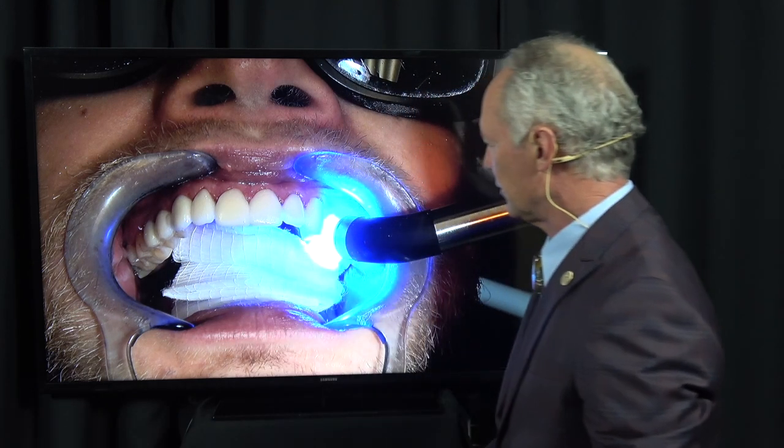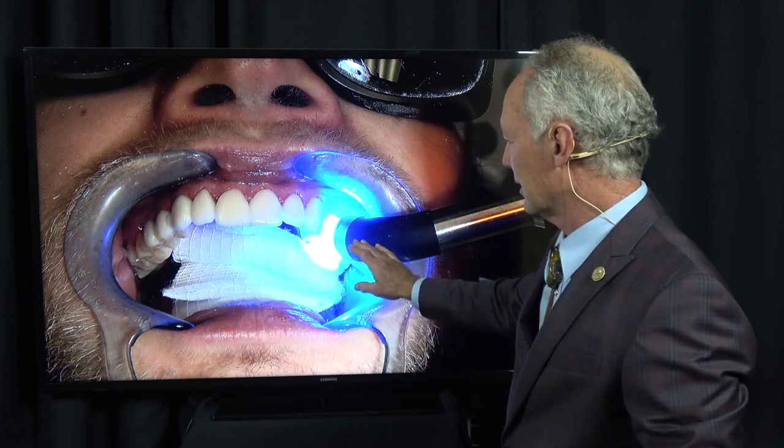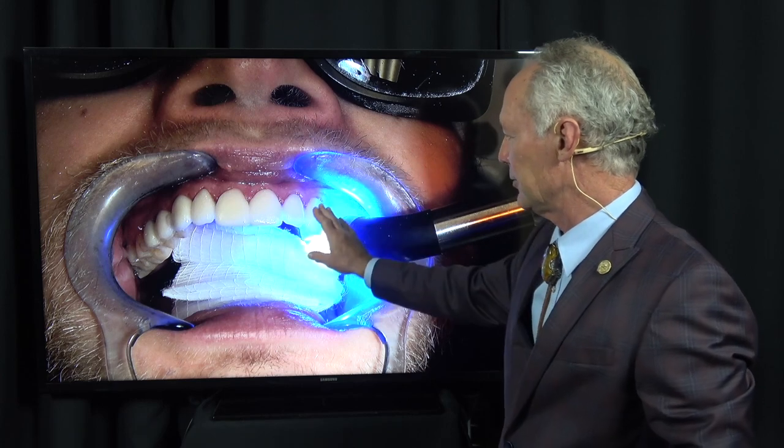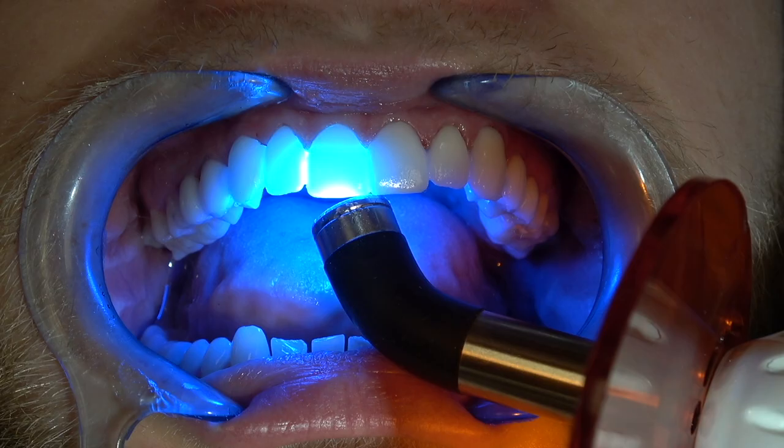And then once she's cured on the palatal, I'm going to remove my fingers, and she's going to come back and cure each provisional from the facial for 20 seconds. Now, that's not a magic number. That's just the way we do it.